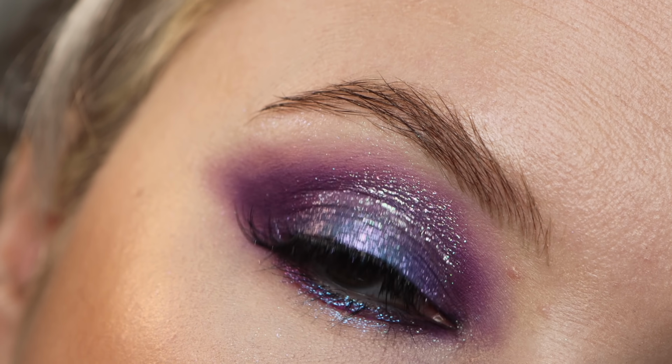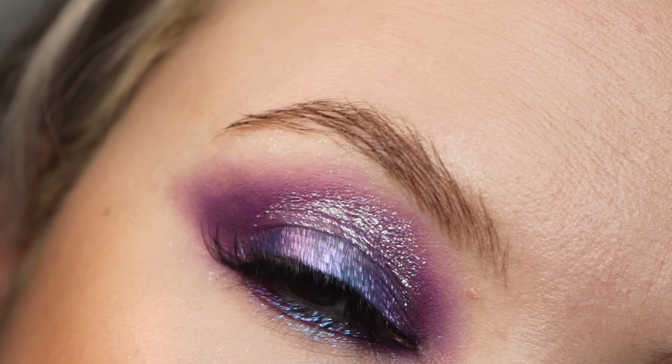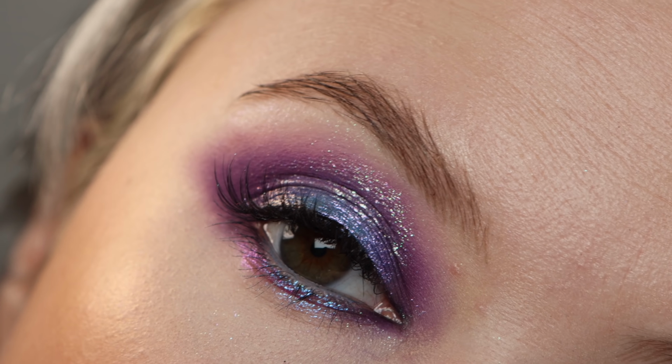I put on the No Filters lashes from Kiss. I just wanted something light so it doesn't overpower the sparkle. I think the shift is going to be a little bit harder to see when it's just in the center of my lid.